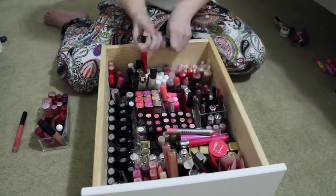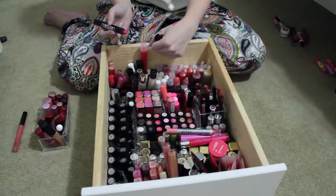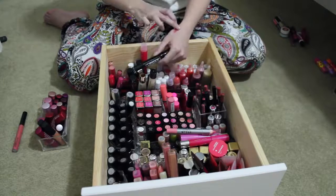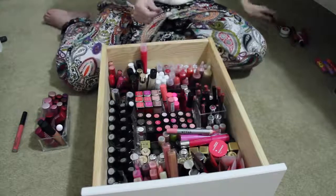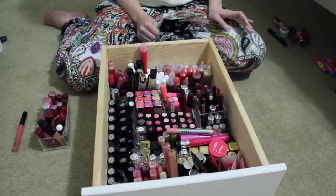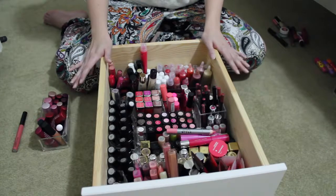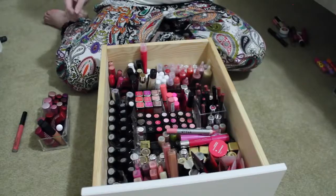The Lipstick Queen Stick in Chase. That's actually a really pretty colour. But do I need it? I have so many different glosses and things like that. I don't need that either. So I'm going to get rid of that. And I guess everything else I'll take out of here and start sorting through. So I'll just start to empty everything out.